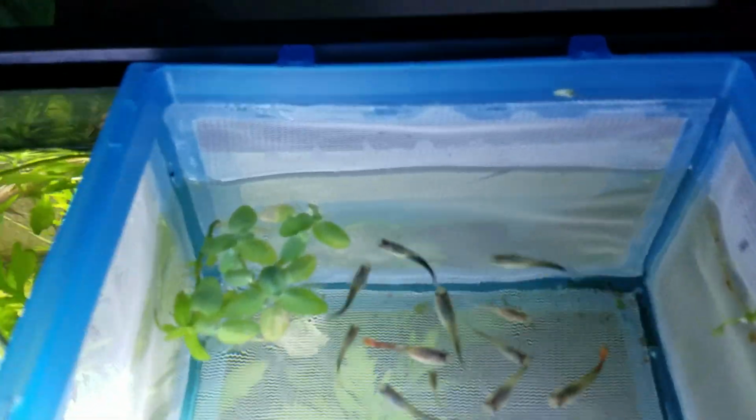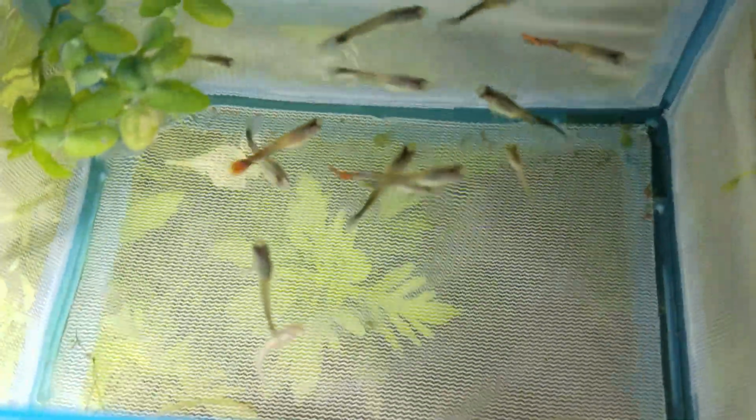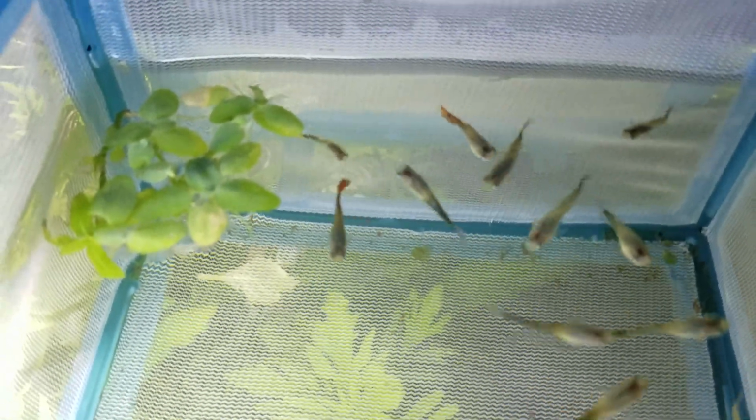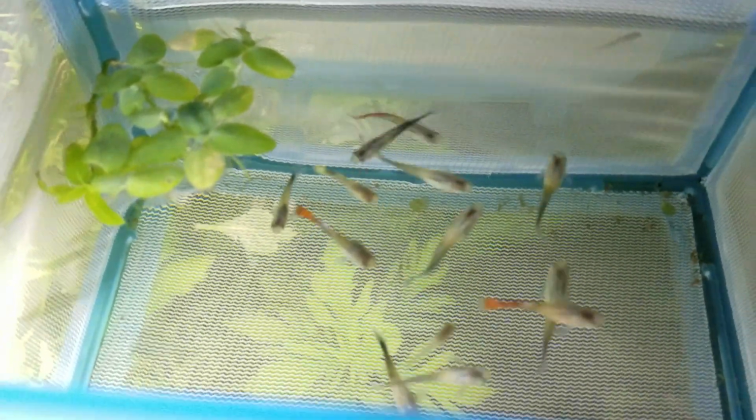So, the ones that are in the Super Mesh, I should say, are a mixture. These ones are from old strains that were in the tank. They're babies that were hiding, left over, so to speak. I'm going to try to get at an angle so you can see them. I don't know if you'll be able to see them through the netting. Probably not.